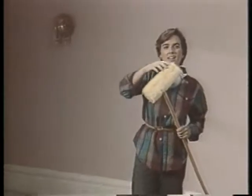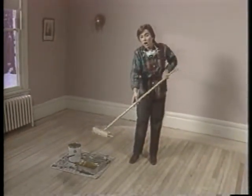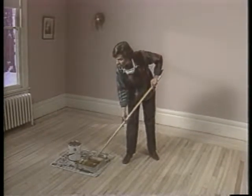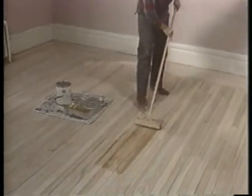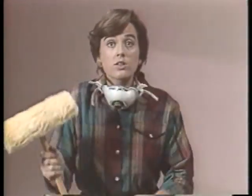You'll probably find that a lamb's wool applicator is a real effective way for getting your polyurethane on the floor. All it takes is mopping the finish onto the floor, moving in the direction of the grain. So once you've got your coat of finish down, let it dry thoroughly. Now, drying time is often a function of humidity and temperature, but if you've got any kind of tackiness at all, give it a while longer, but 24 hours should be plenty long enough.